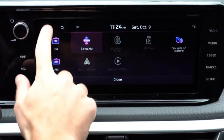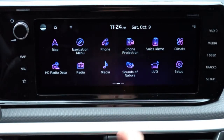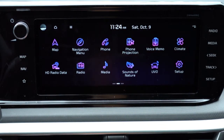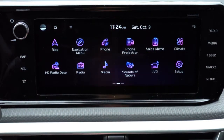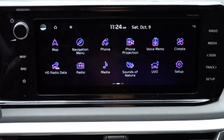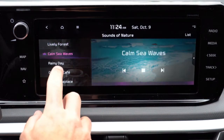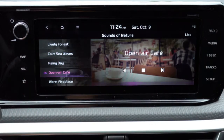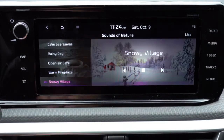Factory navigation system is going to come with the GT line trim level and up, so we do have that. And of course, you have my favorite, sounds of nature. And so what I was told by Scott, the salesperson there, was that a lot of parents will use the sounds of nature to put their kids to sleep in the back. I don't know why I never thought of that before, but a lot of people have asked me previously, what is that sounds of nature feature actually there for? Like, what do you use that for? You use it to put the kids to sleep. That's pretty darn cool.